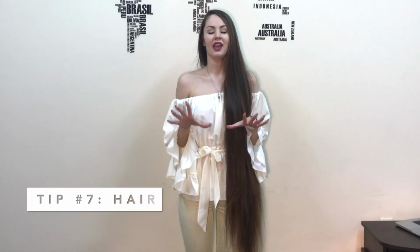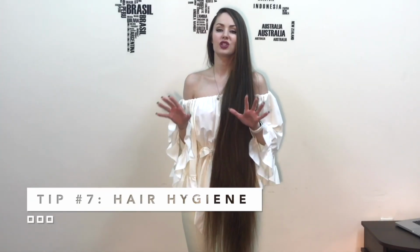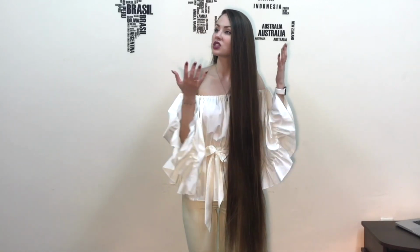Number 7, hair hygiene. Girls, wash your brushes at least once a week. Sanitize them with soap or with vinegar. Wash them as often as you can. Make sure that you wash your hair properly. This refers to one of the previous tips that I just gave you about the shampoos. Make sure that you wash all the dirt out of your hair, because otherwise it will spread the bacteria, clog your pores, and so on and so forth, which will eventually influence the way your hair looks and the way your hair grows.